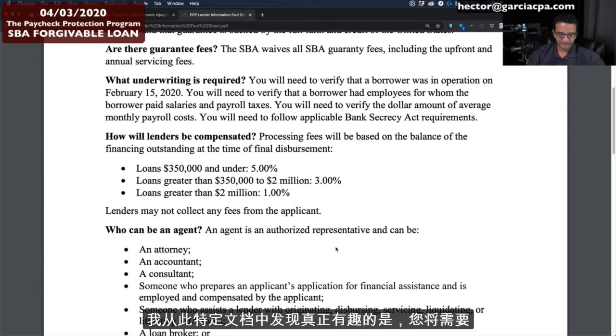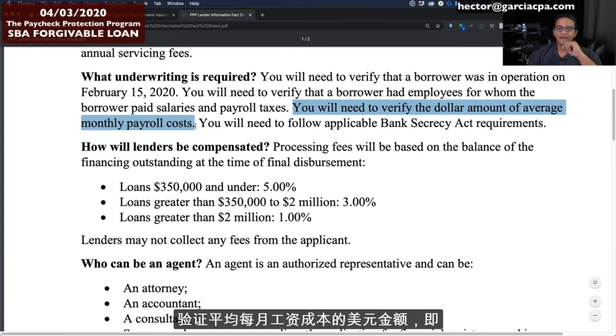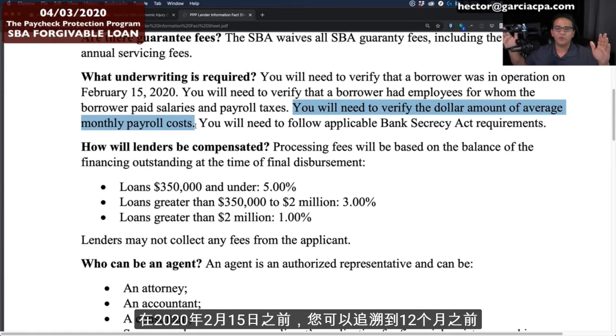But one thing that I find really interesting from this specific document is you will need to verify the dollar amount of the average monthly payroll cost. That means that one really important requirement for the lender, which they're going to have to document, is what exactly is the payroll cost for whatever period they'll look back at, which I assume will be either all of 2019 or February 15th, 2019 through February 15th, 2020. It will be any look back period of 12 months before you actually apply.